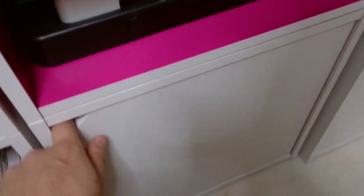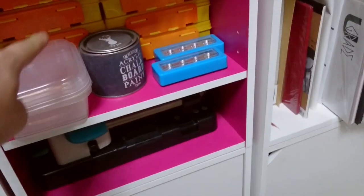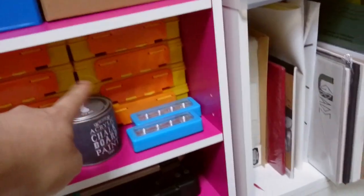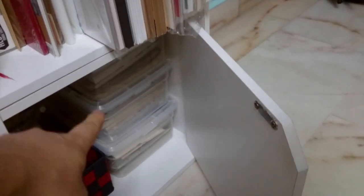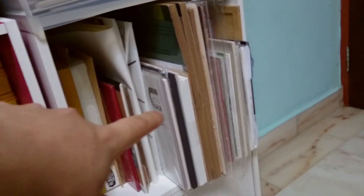Some mediums and stuff. I keep also some other 8x8 paper pads and those of weird sizes inside here. My 6x6 non-Christmassy ones will be in these little origami boxes, also from Daiso, and some more in this plastic box there. That keeps all my other stuff from, say, cardstock, watercolor papers that are here, some canvases.